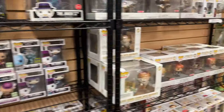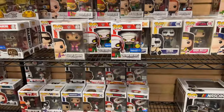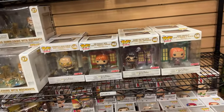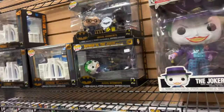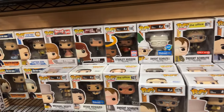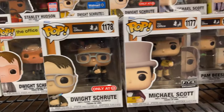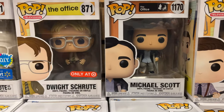If you guys are into Funko Pop stuff, literally an entire back wall of the store is covered in the Funko Pops. They've got anything and everything you could look for. Football, wrestling, superheroes, Harry Potter. They've got big ones. I didn't know that they had big ones like that. Some Batman, Joker, Green Lantern, Bane. Here's my favorite right here, The Office. Huge Office fan. So we've got Michael Scott, Ryan, Dwight, Andy with his banjo. Michael on his crutches.